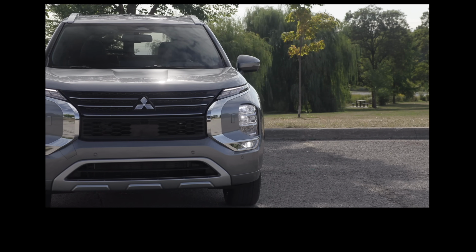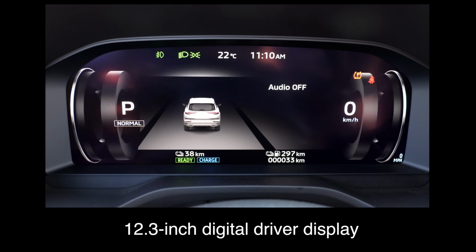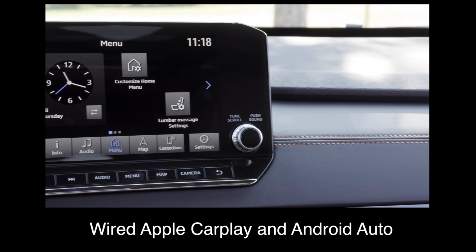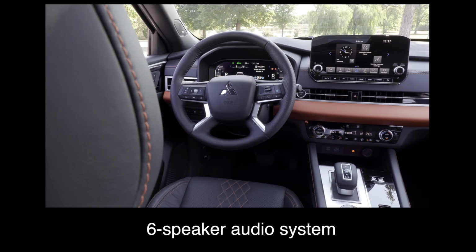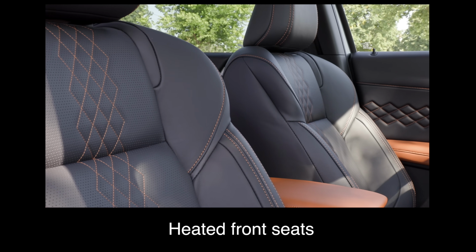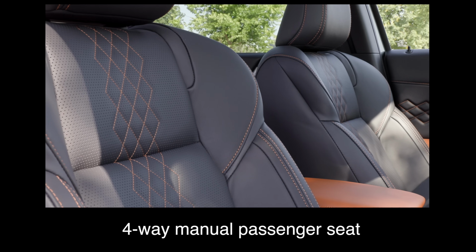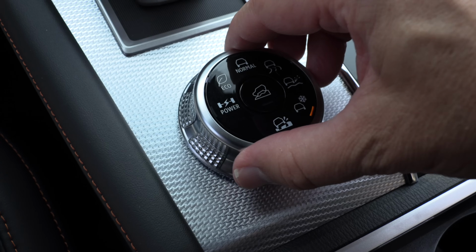Right now, what do you get with this vehicle? What are the key standard features? The Outlander comes with a 12.3-inch digital driver display, an 8-inch touchscreen, wired Apple CarPlay and Android Auto, a 6-speaker audio system, 7-passenger seating, cloth upholstery, heated front seats, 6-way manual driver's seat, 4-way manual passenger seat, and a heat pump.